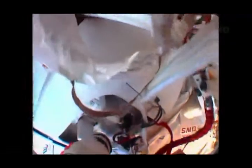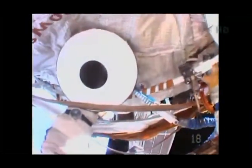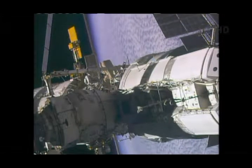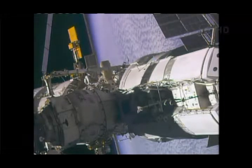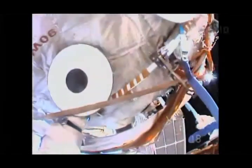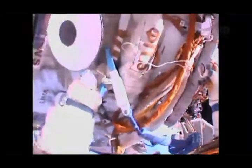Can you see it now? That looks toward the second module. ISS-2, probably. Yes, the ISS antenna, understood. You have to look from a different angle. Can you try to open this flap? I need to get under this antenna. I need to go under the antenna. And I will try to do it.